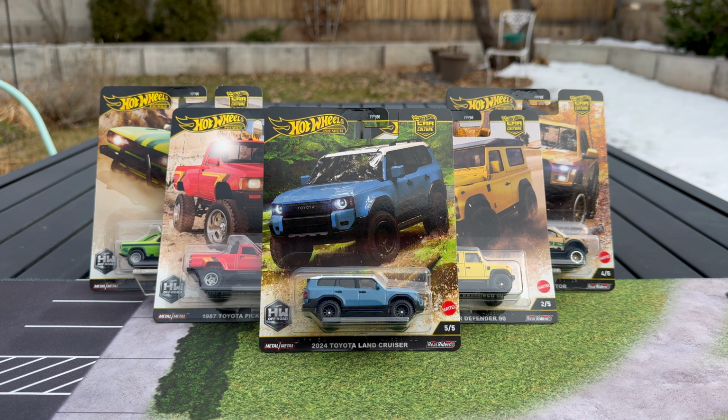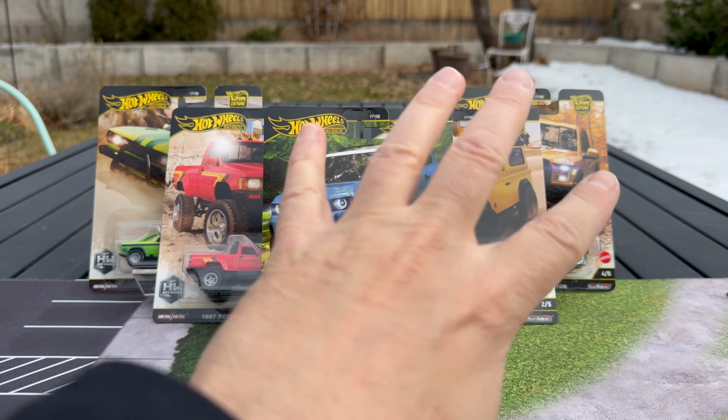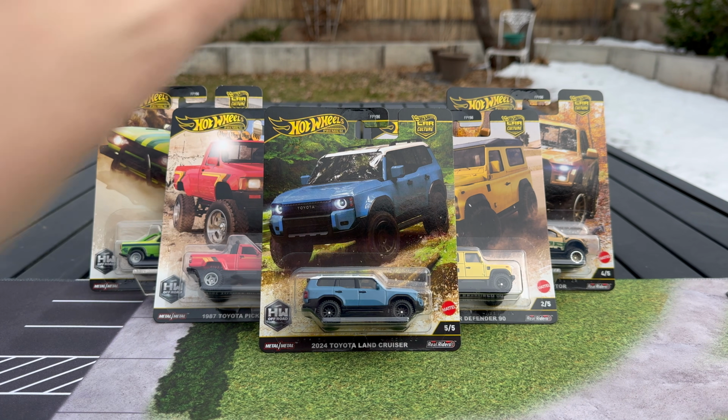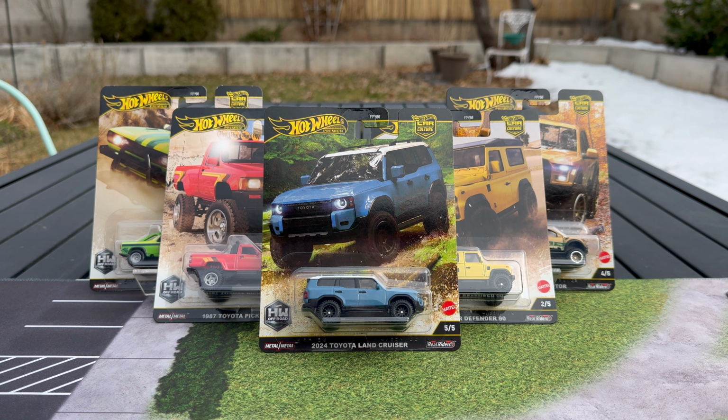I think this mix beats the previous versions of Hot Wheels Off-Road with a fantastic new casting. Can't wait to open that one up. We're going to go through these, open them up. That's the first portion of the video. Second portion is a fabulous car show. Very excited to have dug into the collection. Got some good stuff to show you with this theme for sure. Let's get right to it.